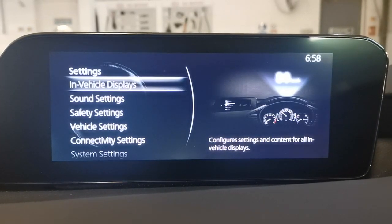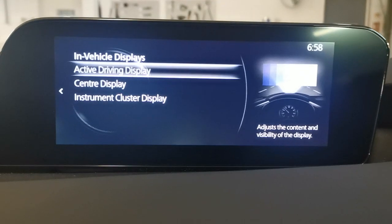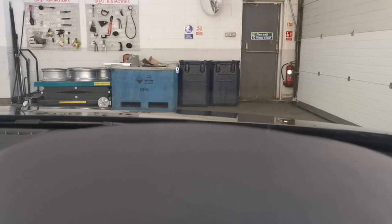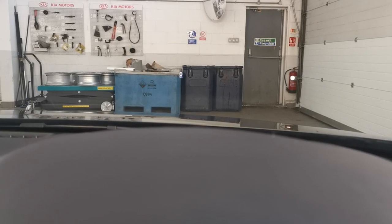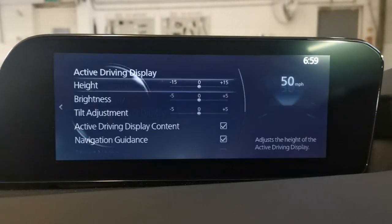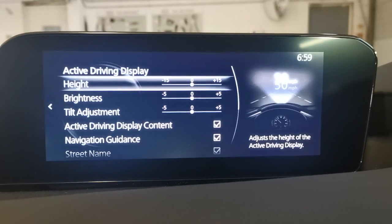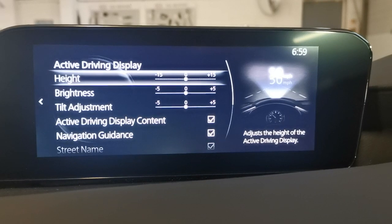Settings for the vehicle, in-vehicle displays. Car's got head-up active driving display. Now the vision from here is awful, but you see that little zero in front of the dustbins, etc. Ignore those. But you've got the head-up display which pulls through the navigation signal. Now this head-up display is very useful when you're driving. It doesn't get in the way, but it's there. It tells you when you're exceeding the speed, etc. Active driving display, really good.